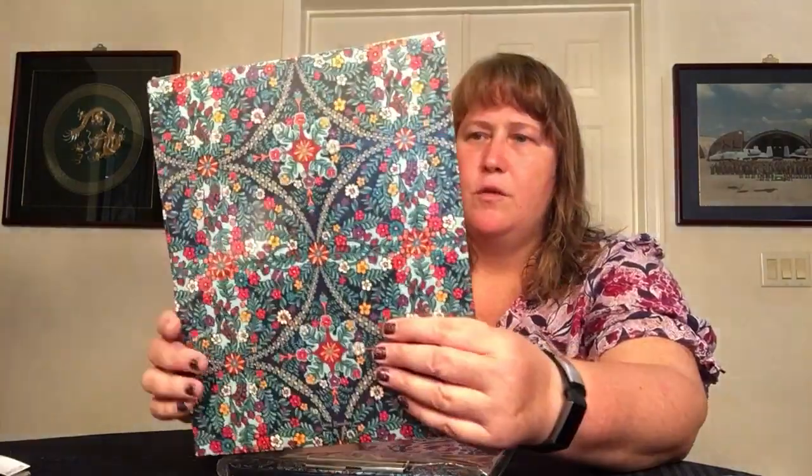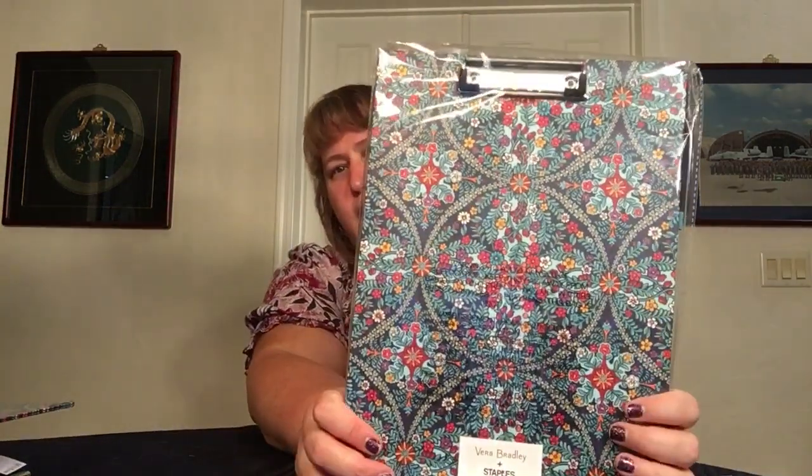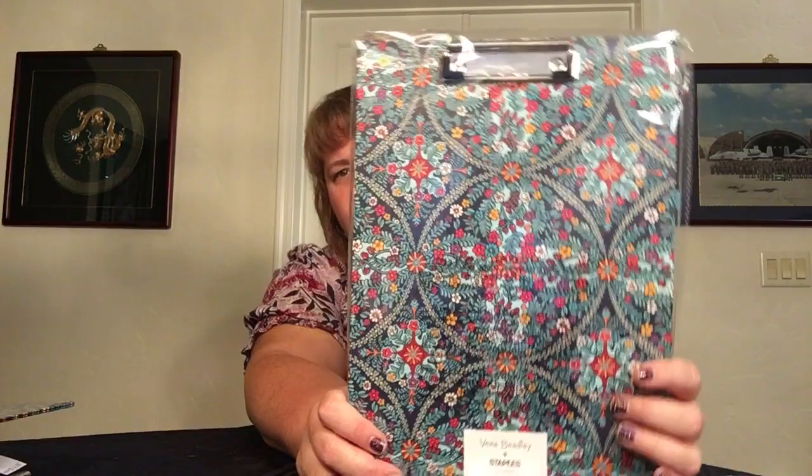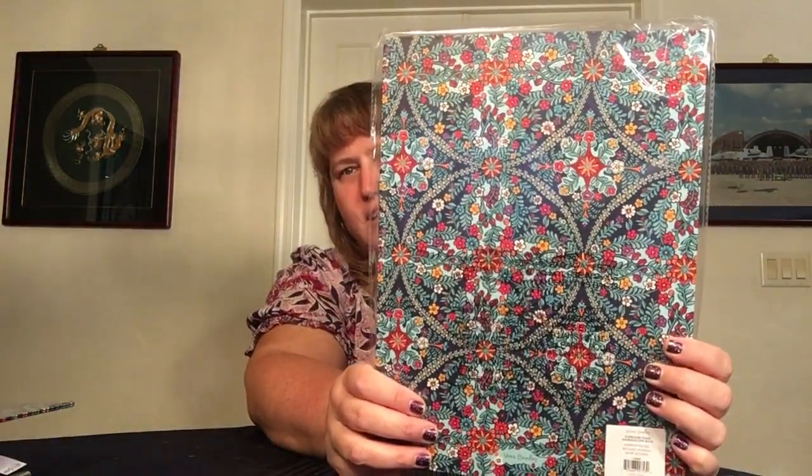So, got that. Got a set of folders, and this is back to the 2 per set in the Kaleidoscope navy. And there you can see like the whole pattern. On the back, it's slightly different snippet. So, centered on the diamonds, and the other side centered on the circles. So, kind of cool. And then I got the Clipboard Folio in the same pattern. So the front, again, is centered on the circles. The back is not centered on anything.